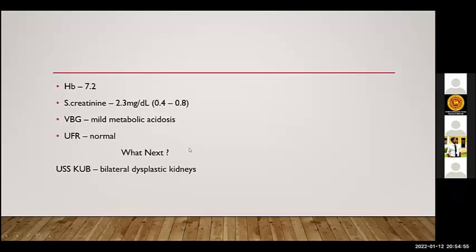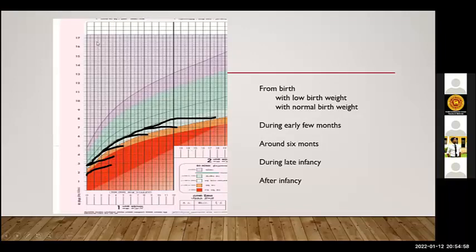Okay, so we will now go to this graph, and these are the ways. There are about 6 ways of failure to thrive which you might come across. You might come across a child who has failure to thrive from birth, going down and crossing centiles from birth. You can divide it into two parts: with low birth weight and with normal birth weight. So you might have a child with low birth weight who is not gaining weight properly, or a child with a normal birth weight and now postnatally having failure to thrive.